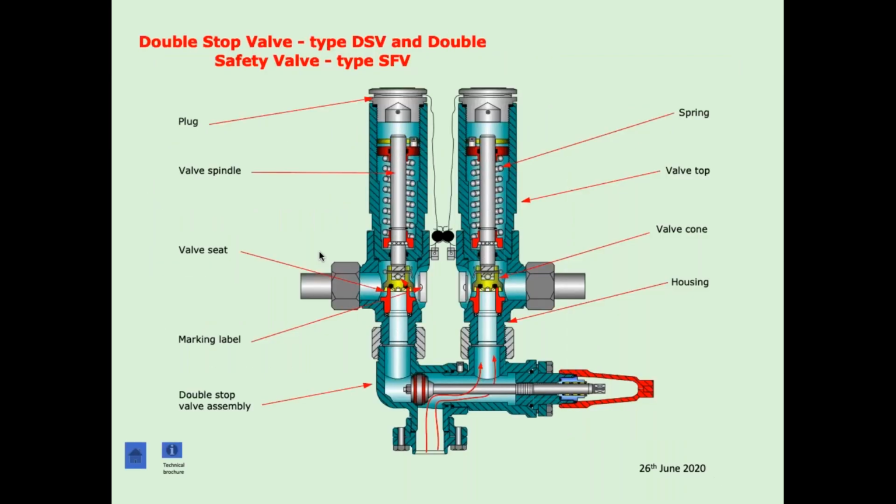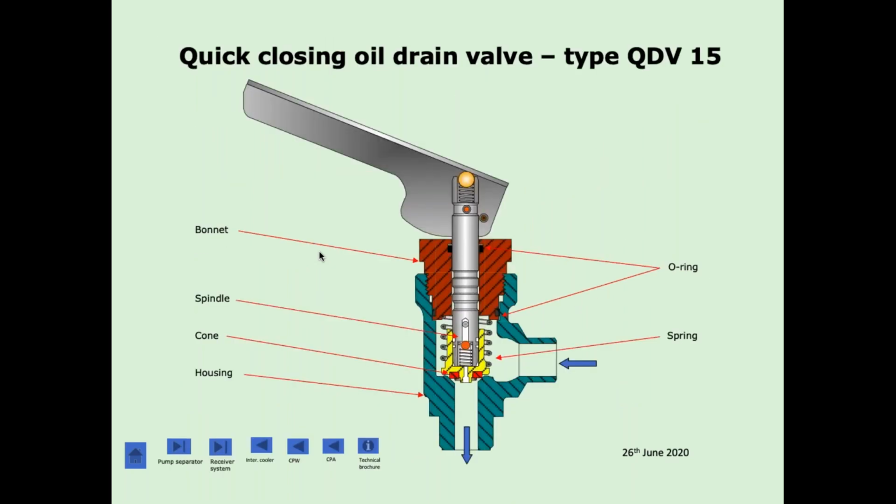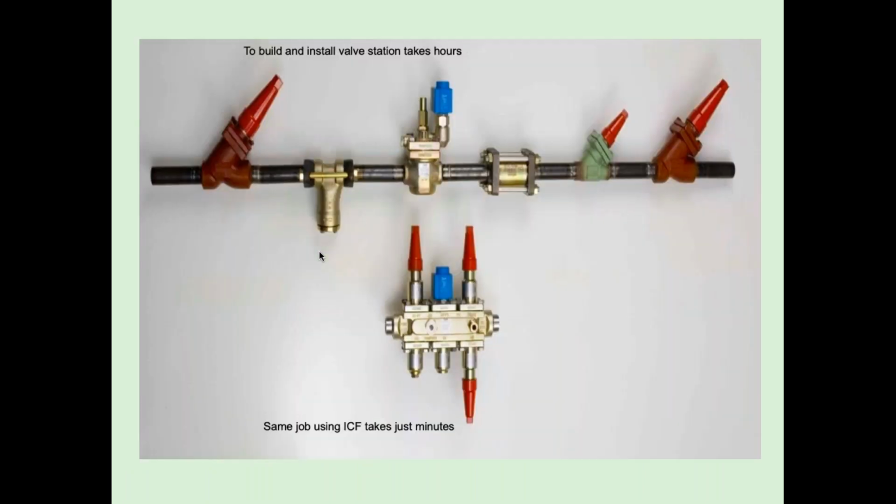These are dual safety valves, which are very important because if one safety valve blows off, you can, without stopping the system, bring your second safety valve into operation. Quick drain shutoff valves are very important because they provide safety. When you release the handle, the valve automatically shuts off. This is an installation.